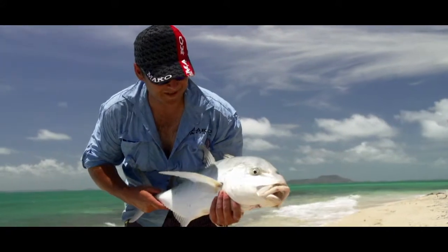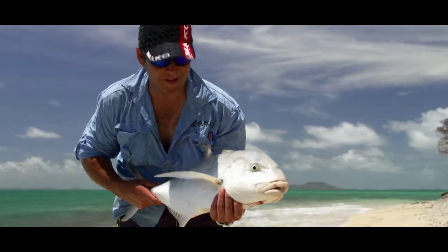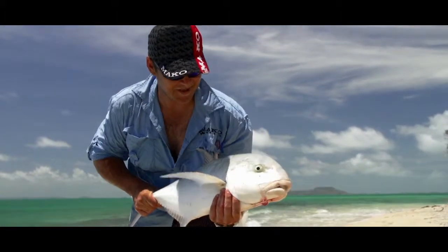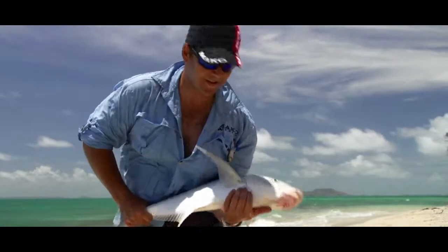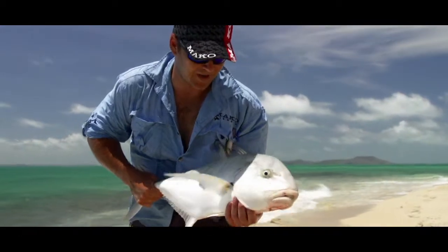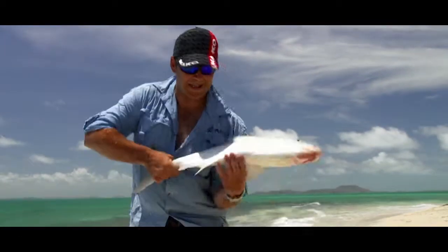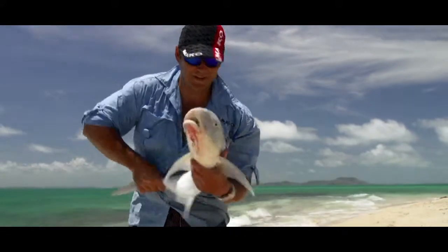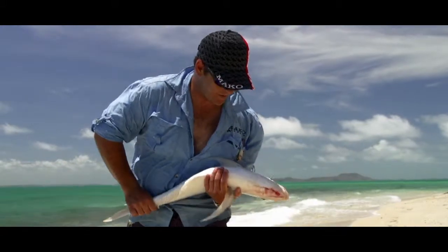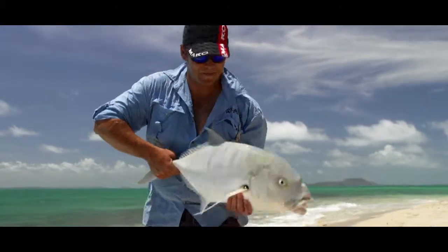Golden trevally. Just spun up here along this wall. Saw him come chasing the lure. He had one go at it. He missed it. I could see he was still there. So I sort of paused for a brief second and gave it another quick little wind, and he was onto it straight away. Great fun on light gear along a stretch of rocks like this. I'll let him go before he spends too much time out of the water. Awesome little fish.